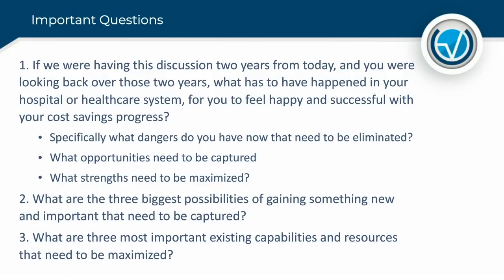What are the dangers you need to eliminate? What opportunities need to be captured? And what strengths need to be maximized? Important question, and you can actually ask that question in a lot of different contexts.